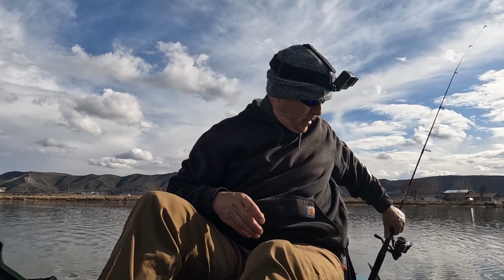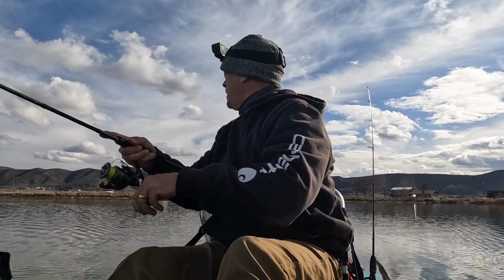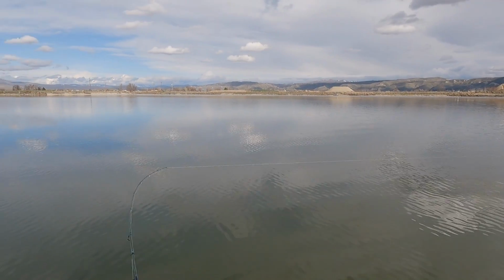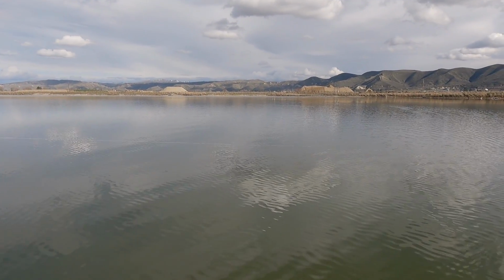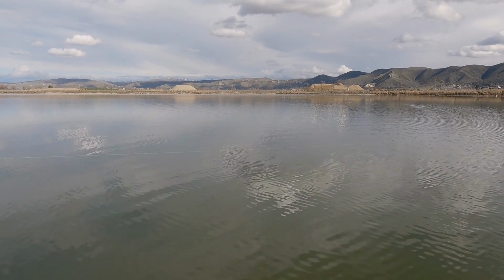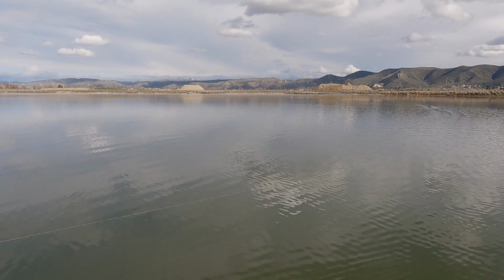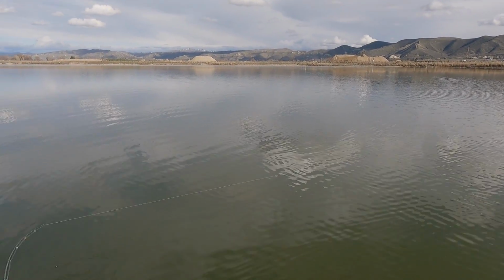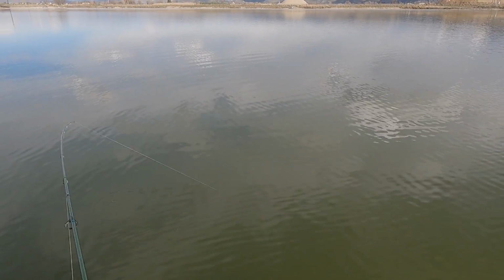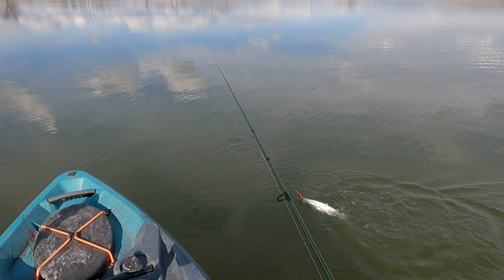All right, we just got another one. This one's on the spoon as well. He's still on there? Yeah, they're liking the Daredevil spoon, that's for sure. Did he fall off? I don't feel him. Would that be the second one to fall off, or is he still on there and just swimming at us? Oh my gosh. I can't tell. He's on there. Just a little guy. He wasn't putting up any fight at all.